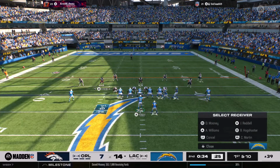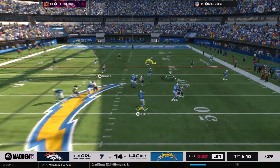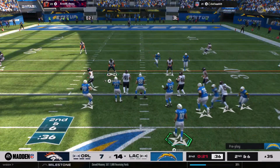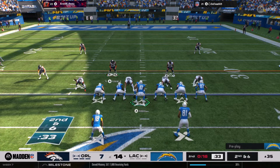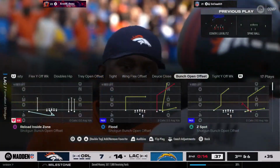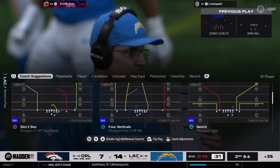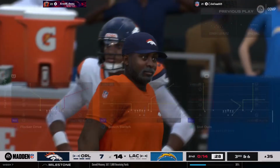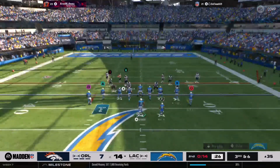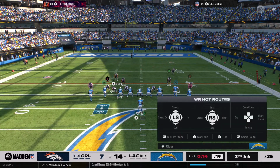Well, looks like they'll move things around here. Here's Herbert. That's complete to Mooney. Short completion, just 4 yards. And that's going to bring up 2nd down. 2nd and 6 at the Broncos' 35-yard line. And now the clock will stop as he's able to get up and spike it here. Well, they need to get to the 29 if they want to pick up a first here on 3rd down. Go. Cap it. Go.